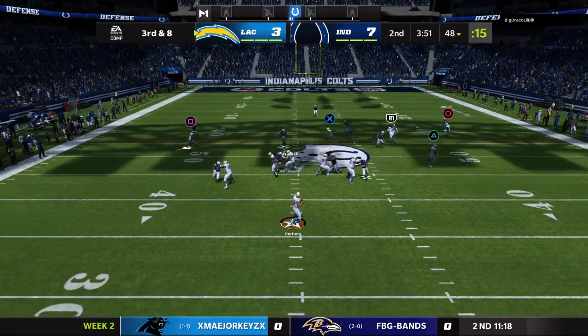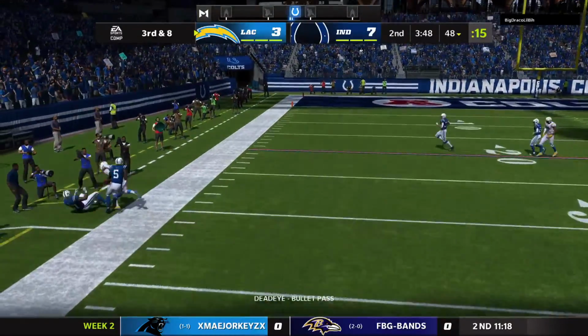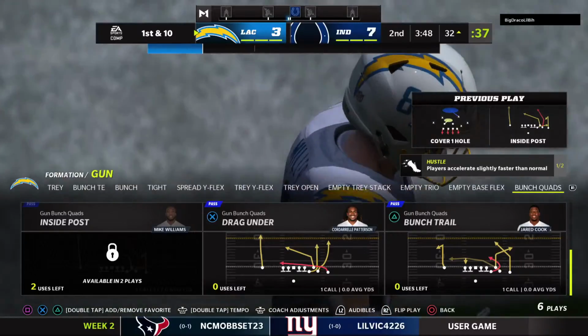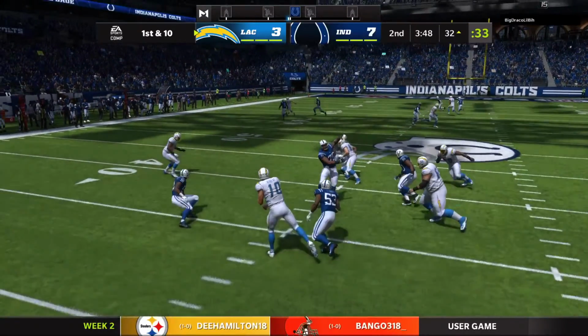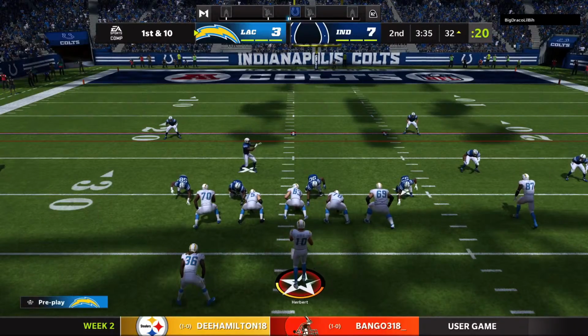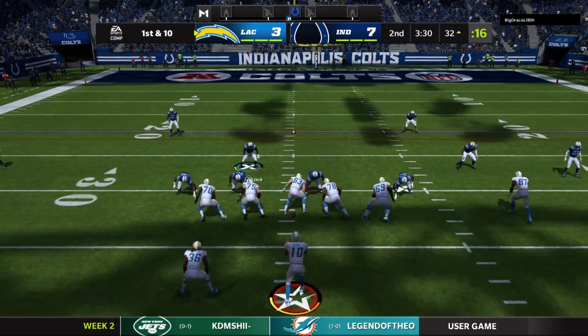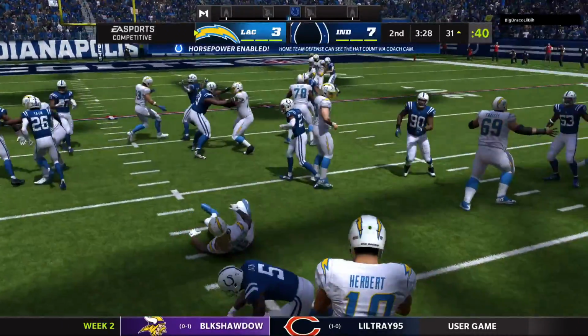From the shotgun, here's Herbert. This one complete to Scott Miller. And he'll be out just a yard or two shy of the 30. 21 yards there on 3rd down. And this has been a nice answer to the touchdown drive against them a few minutes ago because they've come out and reestablished the tempo. A nice throw there, and they're putting together a very strong drive as a response.